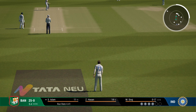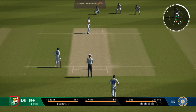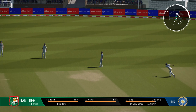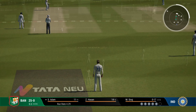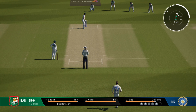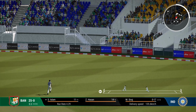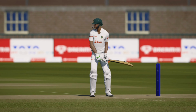Do they go full? Do they go short? A lot to ponder this delivery after the boundary. Cuts it away, but finds the man just behind point. Outside edge, but that'll be safe. And another boundary. The bowler in disbelief at that one.